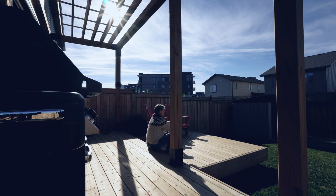So let's pitter patter. Let's get at her. Yes, that is our Christmas tree. Yes, it lives outside. This is the way it is. The tree is supposed to be outside.